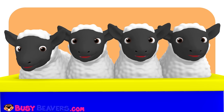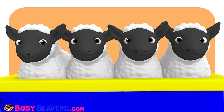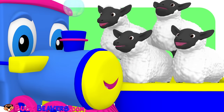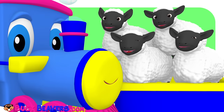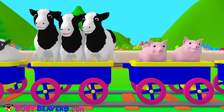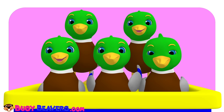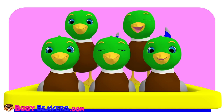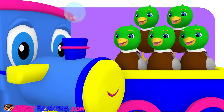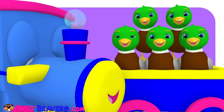Ooh, sheep. One, two, three, four. Four sheep. Hi, sheep. Hello, Stevie. Love your warm coats. Woolly. Ducks. One, two, three, four, five. Five ducks. Hey, ducks. Lucky ducks. Good swimmers, too.